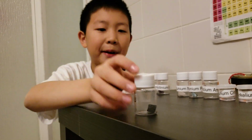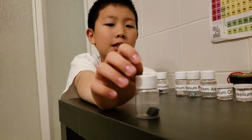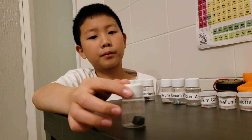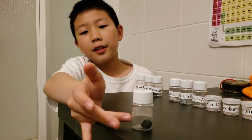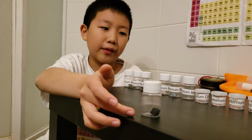For uranium, I collected another piece of my meteorites, because meteorites do have a source of uranium, but very little. Uranium is named after the planet Uranus, and it is the first radioactive metal to be discovered.